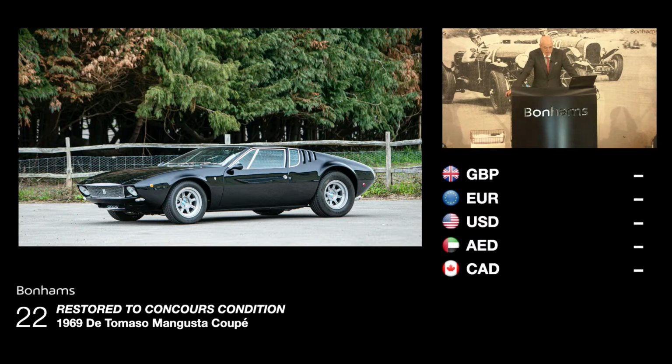Since completion, it has attended the concours lawns at both Goodwood and the HAC and covered circa 300 miles. One of the finest Mangustas Bonhams really has been privileged to offer, ladies and gentlemen. So you've seen how much it costs to restore. Really, you're getting a free car, aren't you? Telephone's coming through, and again, here to sell it, ladies and gentlemen.